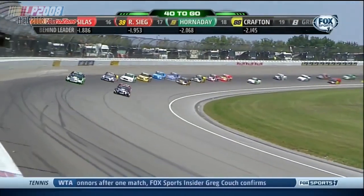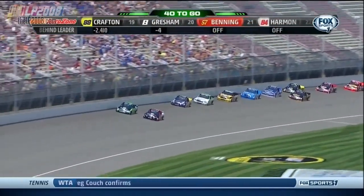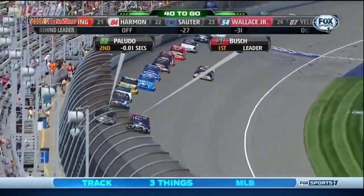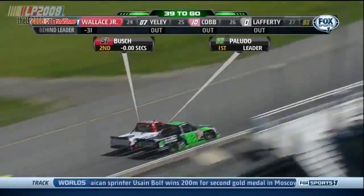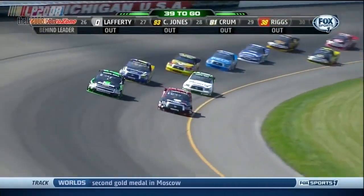Battle for the lead. Kyle Busch to the inside, trying to get by Miguel Paludo. We've seen that 32 truck of Miguel Paludo have a lot of speed this year as we watched Jeb Burton dart from out around the 62 truck of Brendan Gaughan. Still door to door, these two racing for the lead as they go to turn number 1. Paludo on the outside, Kyle Busch on the inside.